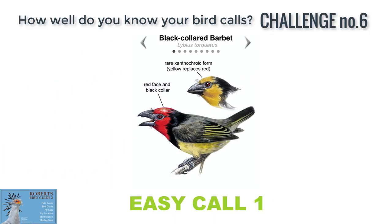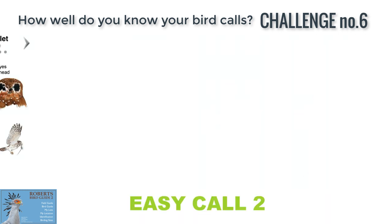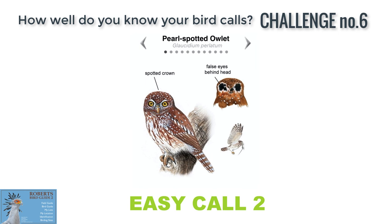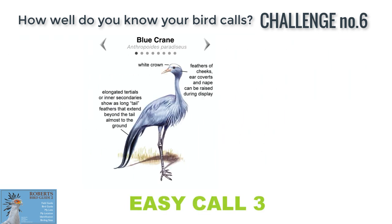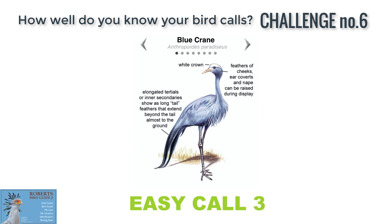I hope you enjoyed challenge number 6. Let's see how you did. Easy 1, black-collared barbet. Easy 2, pearl-spotted owlet. Easy 3, blue crane.